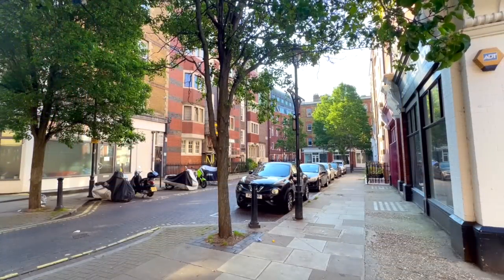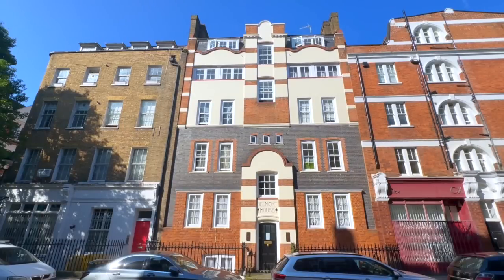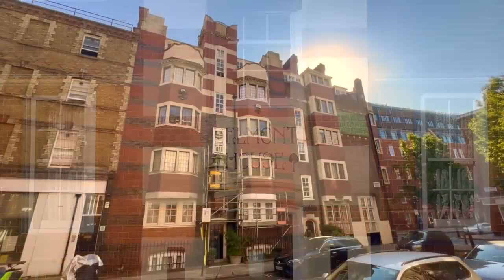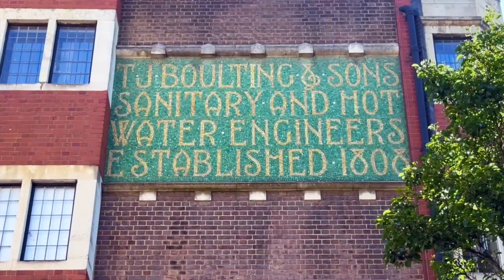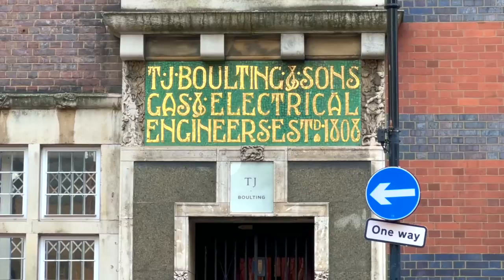Despite its compact size, there's some impressive architecture squeezed onto Candover Street, namely Belmont House on the western side, and Tower House and York House on the east. The latter were constructed by T.J. Balting & Sons, a firm which, as noted on these stylish mosaics, specialised in gas and electrical engineering, but who decided to branch out into property development at the turn of the 20th century.